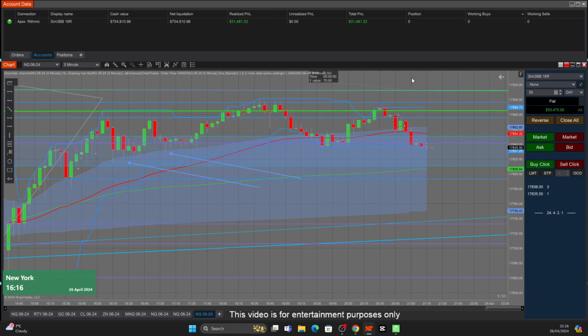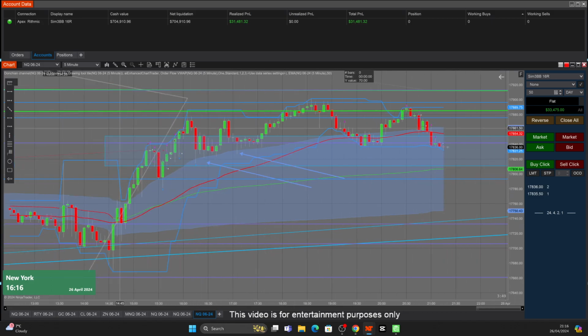So I picked up an extra 2 points there. What else have we got in this chart? We've got this horizontal box, and the reason I drew it was because we had this consolidation through here, all of this buying and consolidation. See all these wicks here? This is pretty much why I drew this box.